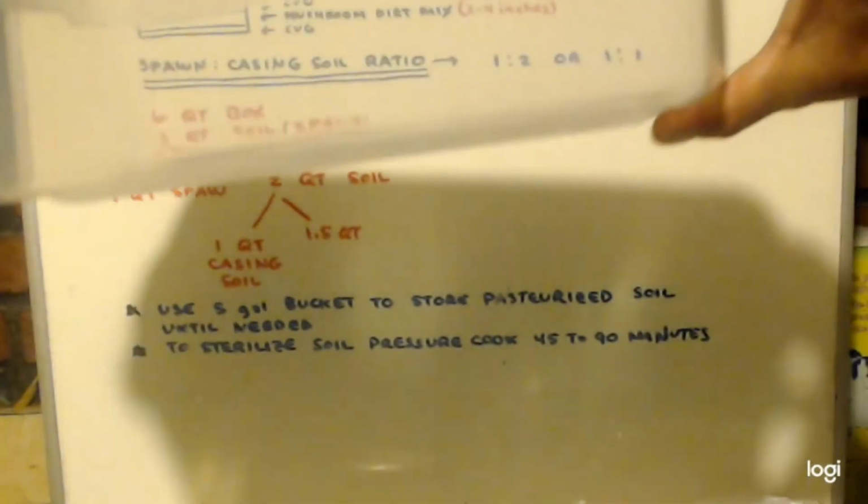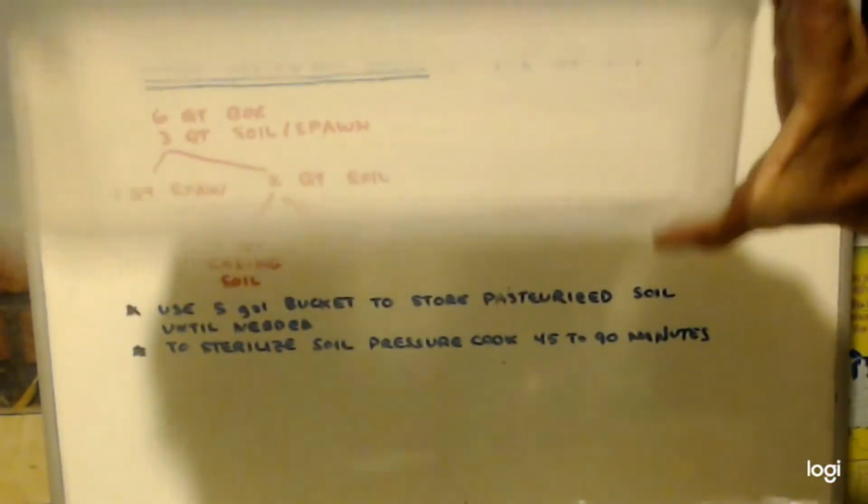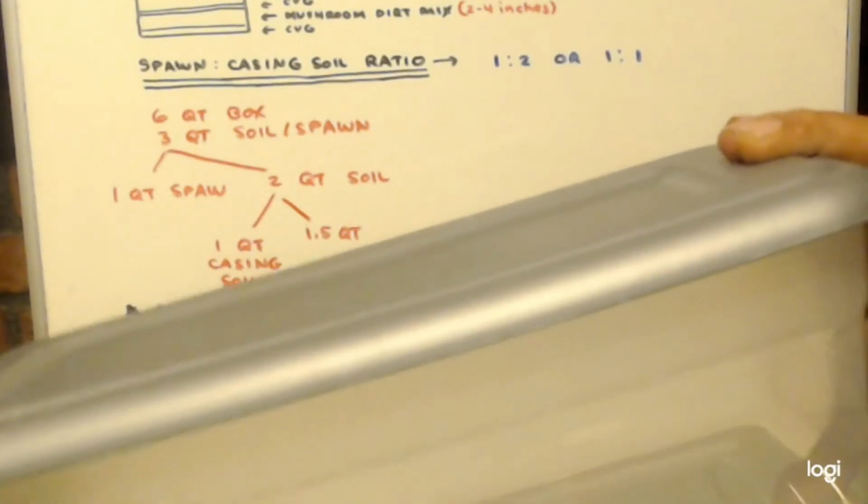Okay, the last couple things I wanted to say was about the big bin that you buy. This is like a 6-quart box, but whatever size box you get, you want it to be able to fit into the bigger box that you buy. You want 2 of them. You buy 2 of these, and you want both of them to fit into the big box so that it's in a still air box when you're fruiting.